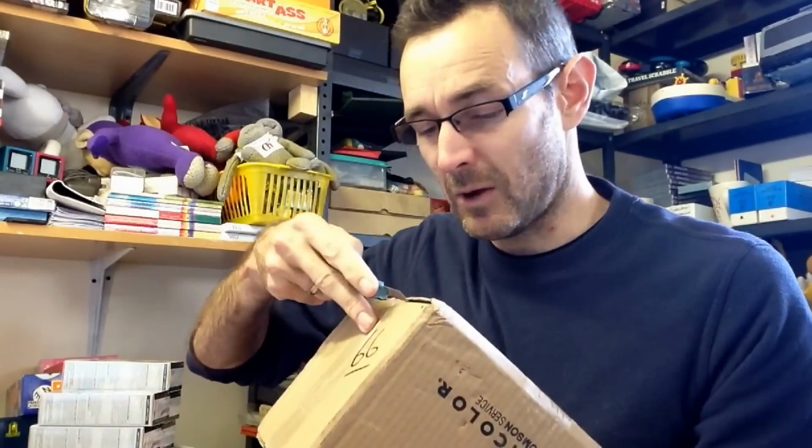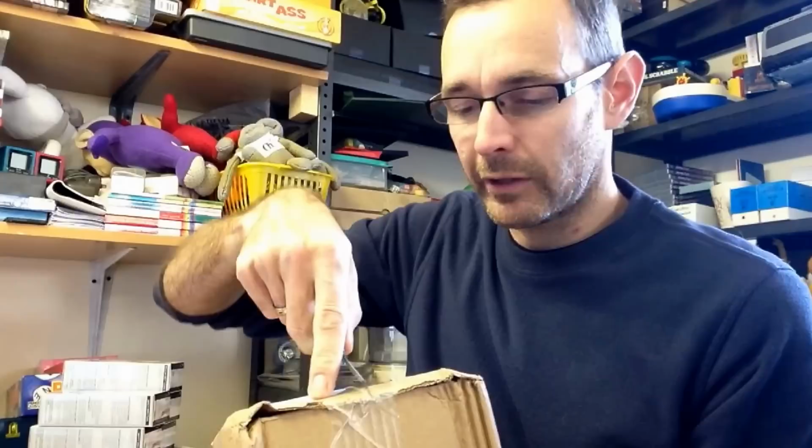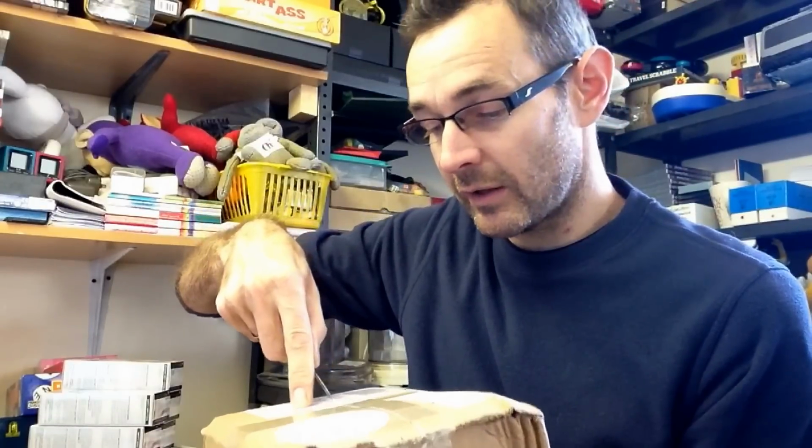But anyway, so yeah, this arrived this morning, and I'm hoping it's going to be the Blu-ray box set that I ordered with my Disney reward code. So essentially this was free. If you've not seen those videos, within Disney videos you get these little bits of paper that have reward codes on, and you punch those into a website, and when you build up enough you can get freebies.